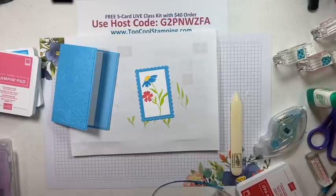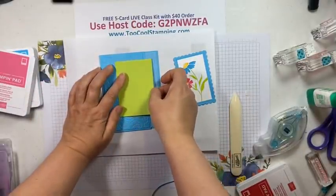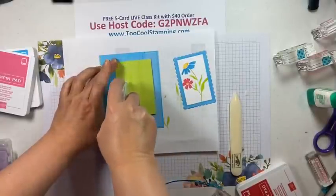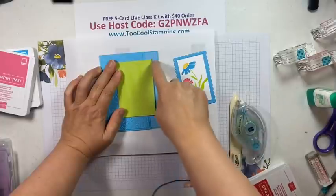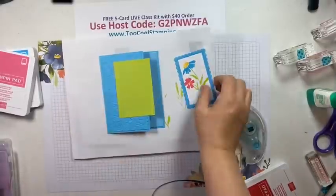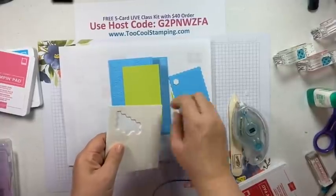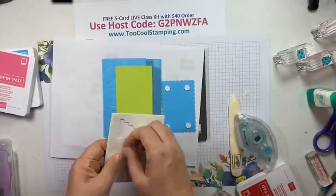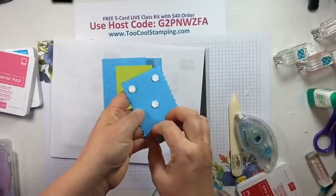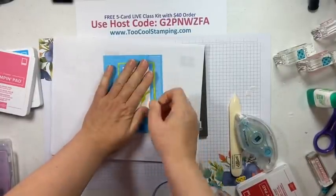All right. And then I'm layering that on a piece of Parakeet Party. And I want this one to go directly onto my card front. It's going to be about there. And so I'm going to use my seal so that I know exactly where to put it so that I don't put it over here because I don't want it to adhere to the inside layer. So just flip that over 180. Then we're going to put some dimensionals on the back of the scalloped piece. Pop that up a little bit. Whoops, not upside down. Shoo, that was close.